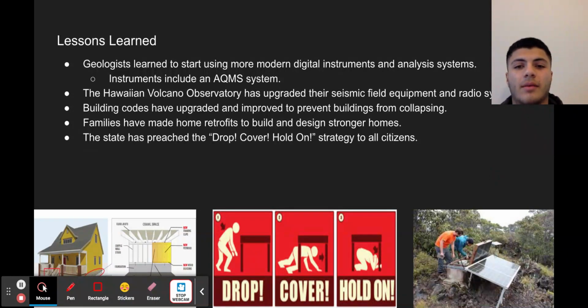Building codes have been upgraded and improved to prevent buildings from collapsing. So basically, buildings that have been upgraded are office buildings, resorts, and homes. And now buildings have reinforced concrete, shear walls, and special guidelines regarding holding up a column to withstand the building from falling down. Families have made home retrofits to build and design stronger homes.